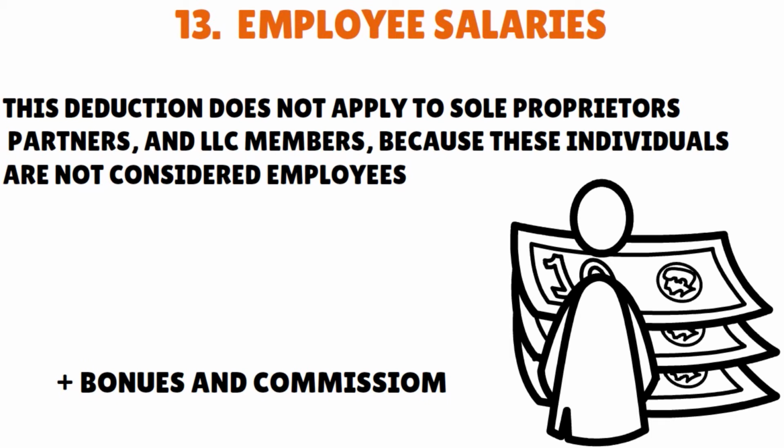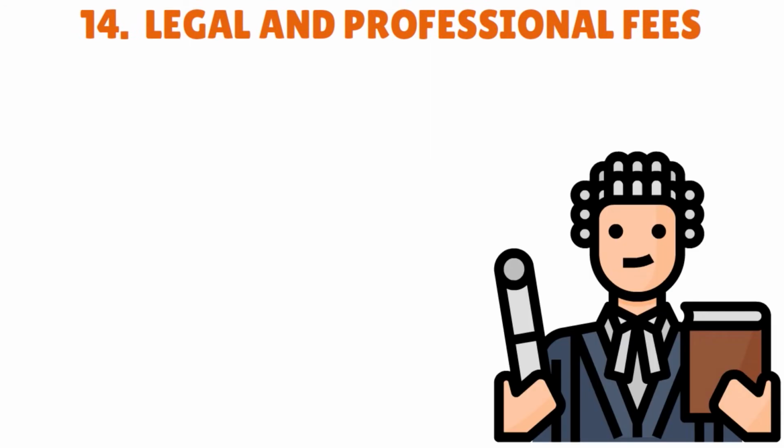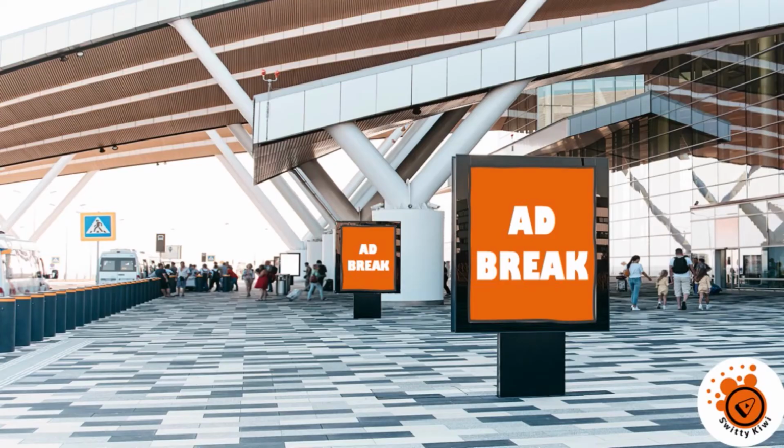All right. And the next expense you need to be aware of is legal and professional fees. So if you ever need to hire legal or accounting professionals for your business, you can deduct 100% of their fees.